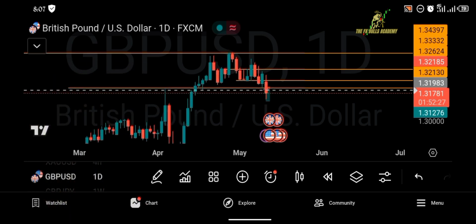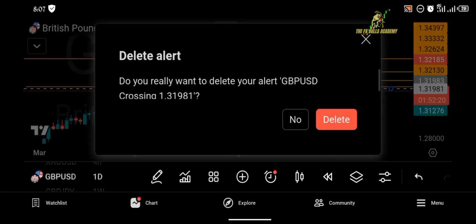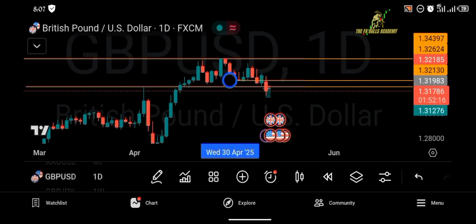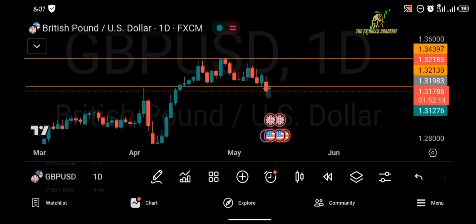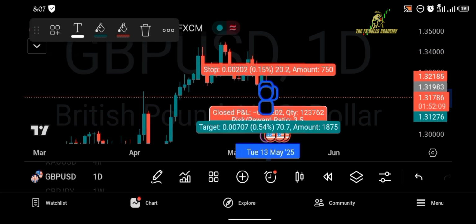So now, as you can see on GBPUSD, there's a trade that I'm on, but let me delete all the chart lines I have there so that I can explain to you guys how I caught this sell opportunity.